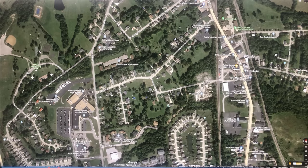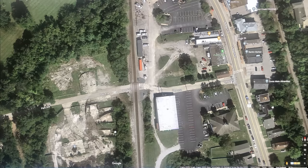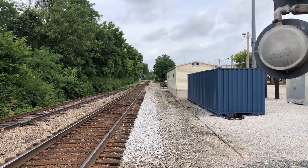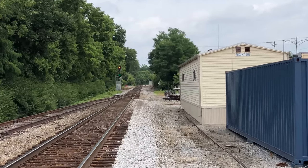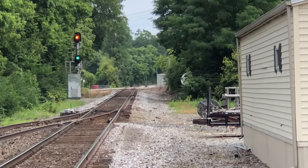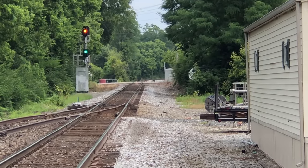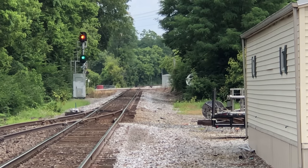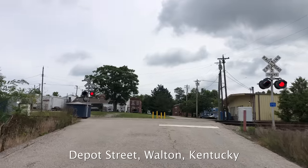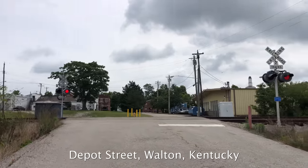Here we go. Start the video, son. Walton, Kentucky. There you go. Let's see if we can see that signal. If I can pick that up on the camera here, should be able to. There you go. Okay, here she comes.